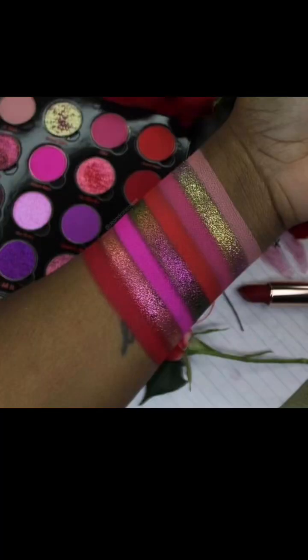Do you see what I mean about Deandra's swatches? Like, these are so, so good. You can even see here the multi-chrome and how it shifts. There's a purple to yellowy, orangey green. That's quite interesting, let's be real.